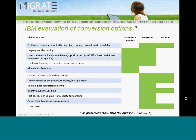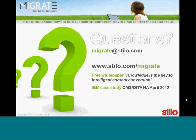As I would say, this whole presentation that IBM made is available on our website. There's also quite a lot of other supporting information available on our website. Patrick recently wrote a white paper titled "Knowledge is the Key to Intelligent Content Conversion," giving insight into some of the things we look for when we're trying to automate and optimize the conversion processes. So that's really it as far as the presentation is concerned.